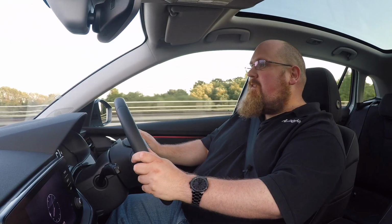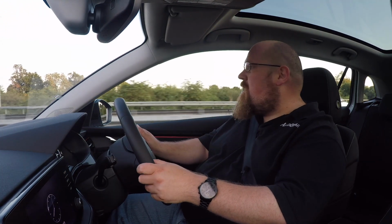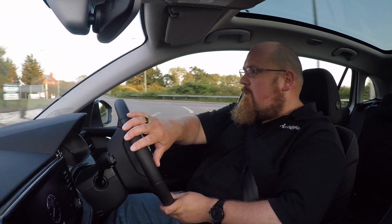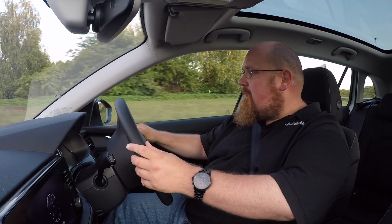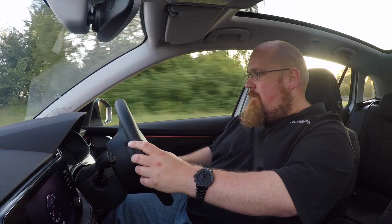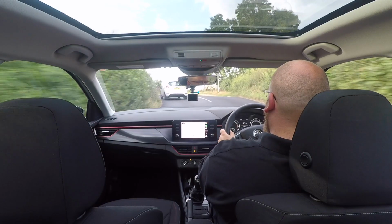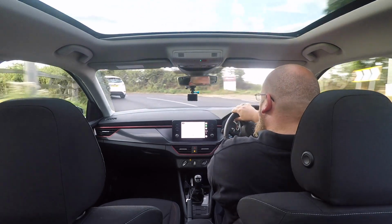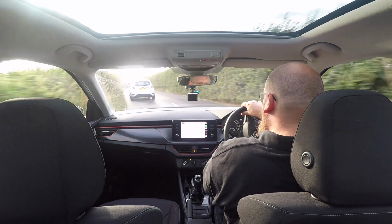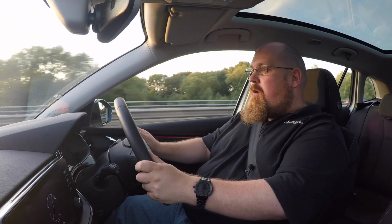Now, when it comes to the handling, this you could say is a bit of a weak link on the Scala, because it is very easy to drive. The steering is nice and light, but it's not the most communicative. So sometimes you can't quite feel what the front wheels are doing, but it does go through the motions really well and does the job of steering the car very well. It's again a minor setback on what is actually a really brilliant car.